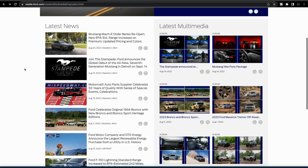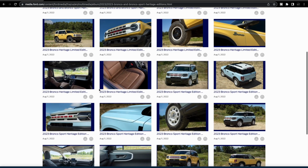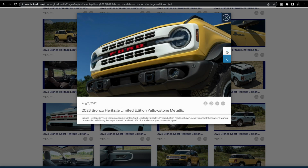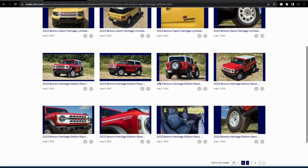So real quick, I wanted to show you guys the Heritage Edition. So here is the full-size four-door Heritage Edition Yellowstone Metallic. That's a very retro look. Retro is in right now. Retro is very in right now.